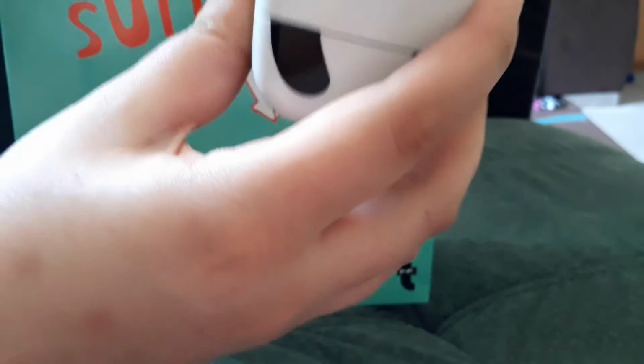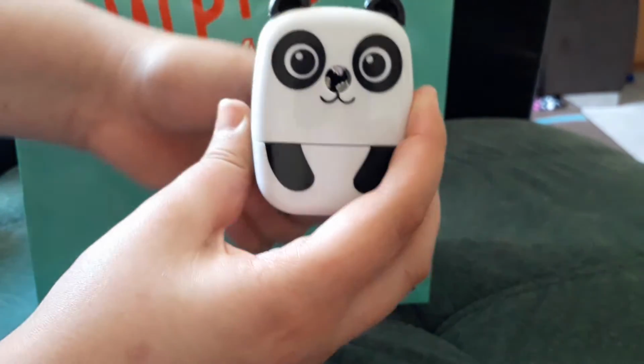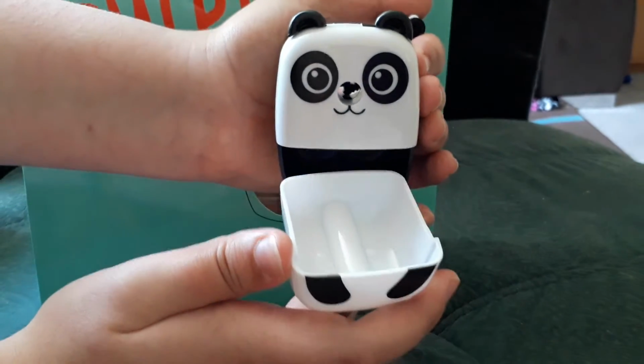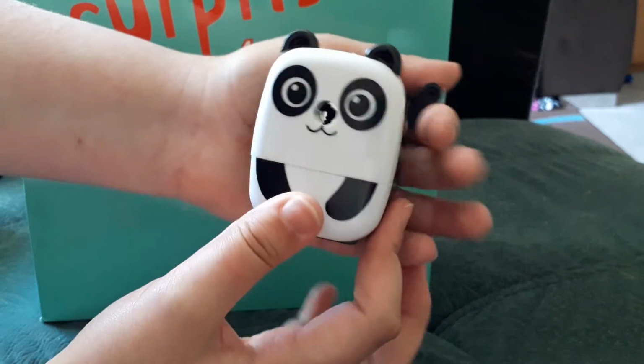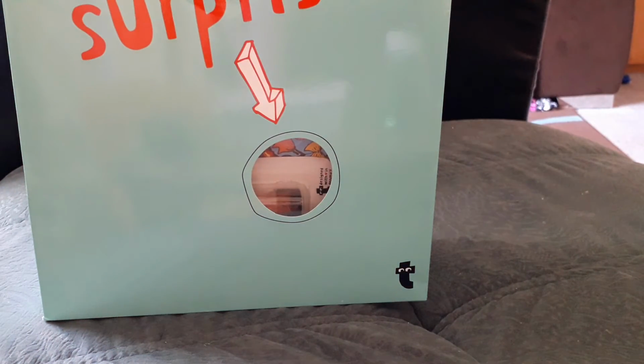I just thought they're so cute. And you spin the back and it sharpens your pencil. Oh my gosh, it's got a little panda face. And then the sharpenings are collected here, I guess. That is super cute. Oh, that's going on my desk. I'm getting a new desk.